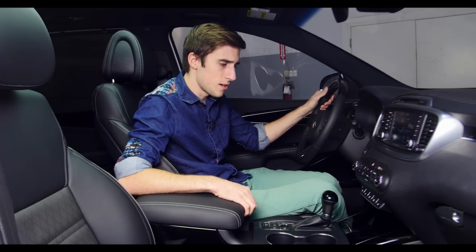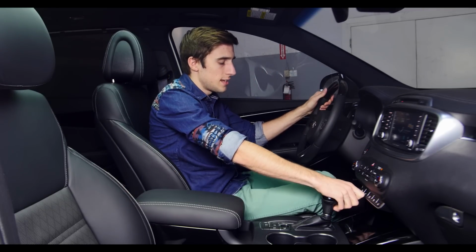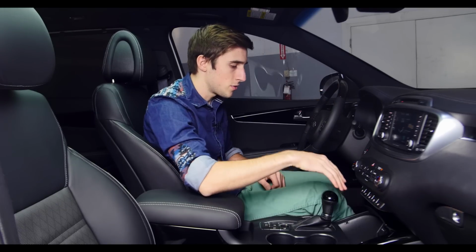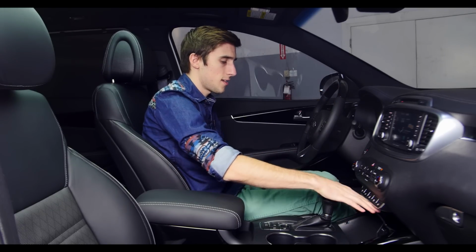Yeah, there's a lot of options in here. Ventilated front seats, heated front seats. We also have heated rear seats. You also have two 12-volt jacks and auxiliary.